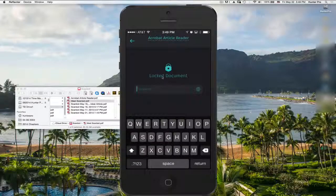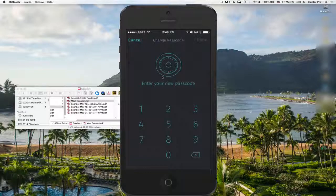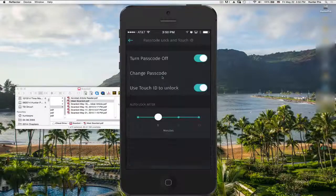What I'm going to do right now though, I want to use the Touch ID to unlock it instead of using the password all the time. So I'm going to go back to the screen and go back to the settings, and I'm going to choose password lock and Touch ID. Right now it's off. I'm going to turn it on, and I'm going to enter a new passcode, 1111, and guaranteed again that won't be my passcode. So I'm going to choose done and re-enter it again and choose save.